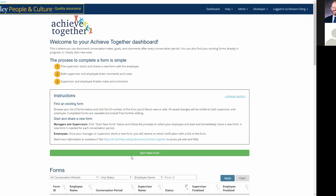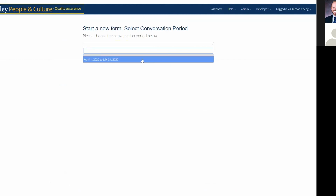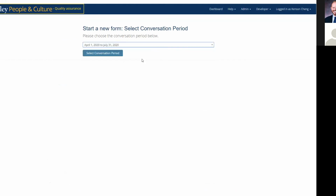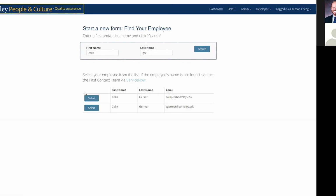So let's start a new form. As manager or supervisor, click the Start New Form button. Select the appropriate conversation period. Today, we're selecting April 1st, 2020 through July 31st, 2020. Find your employee. In this instance, we're going to try to find Colin. Incomplete last names will also search as well. Once you've found the correct employee, click Select.